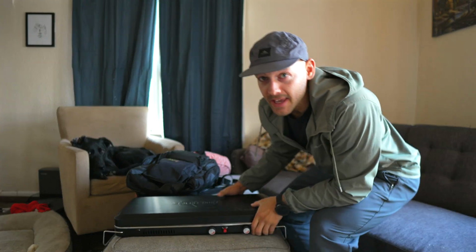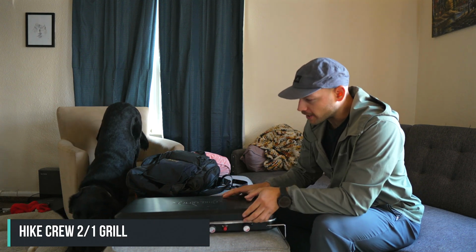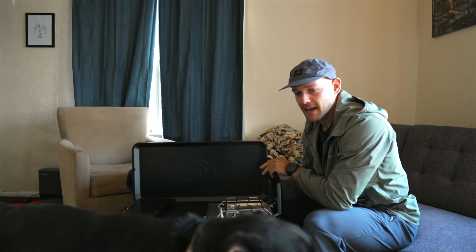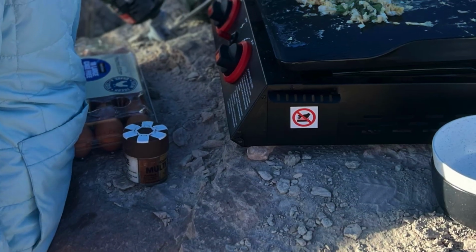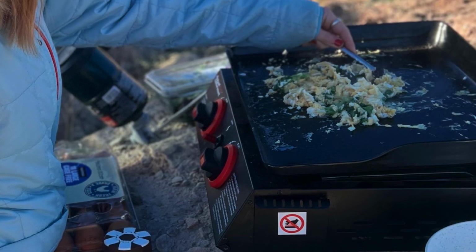Okay, next up is this Hike Crew stove and griddle. Now, full disclosure, I have not actually used this yet, but here's why I think this is going to be great. First, it's got windscreens. I used to have a griddle and it didn't have these windscreens, and that really sucked. It just didn't give the gas as much power.